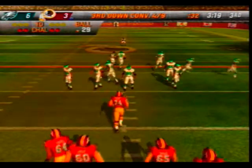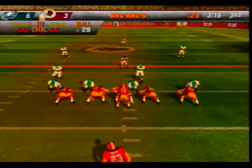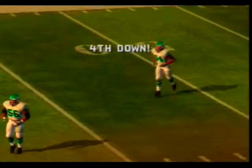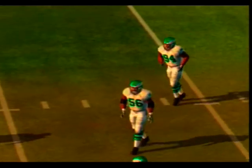Ball on the 29-yard line. Big play now. Big play. Nothing deep. The defense lines up in the nickel. Watch your eyes. Gets the pass off. Drops the interception. They were in perfect position to make the play, but they let it get away.